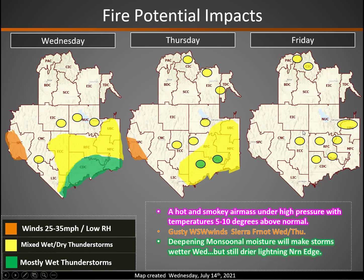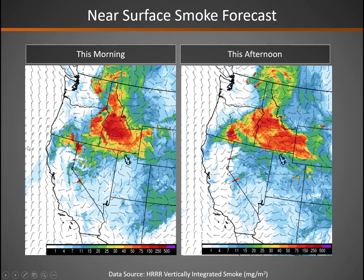Similar story for tomorrow. Activity begins to wane towards the end of the week. We'll have to watch for some isolated lightning. Again, a mix of wet and dry, but not too wet, up into the mountains of Idaho. And again, those afternoon Sierra front winds will be kicking up the next 2 days as well.